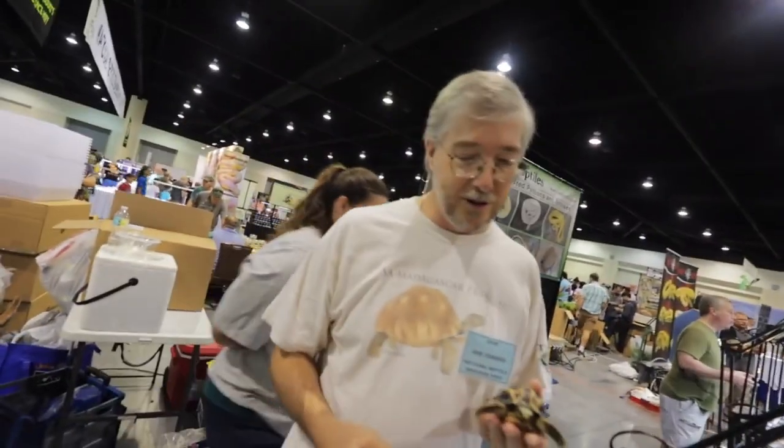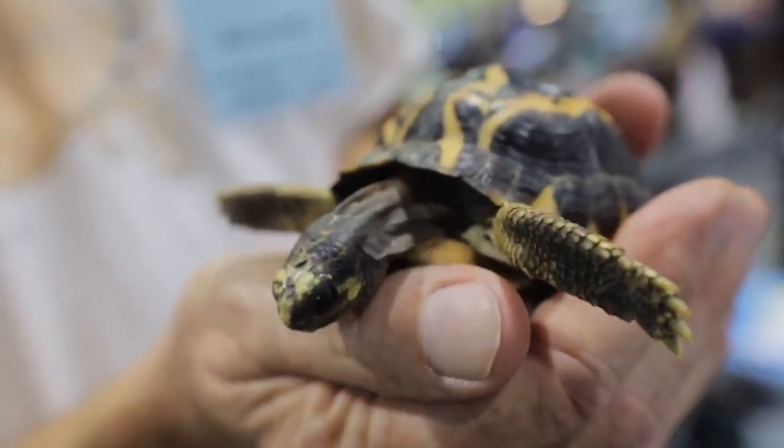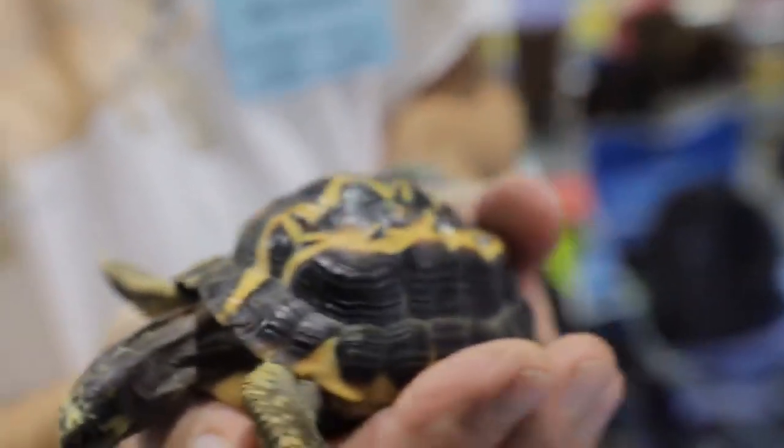There's a 6-year-old Madagascan spider tortoise. It's a captive-born animal. It's a critically endangered species from Madagascar. They were imported into the U.S. in around 2000, and I've got a large breeding colony of them.